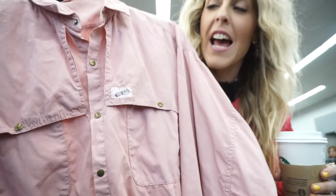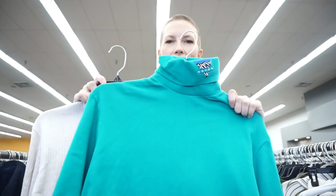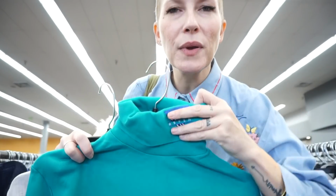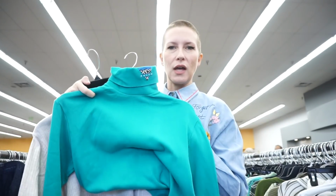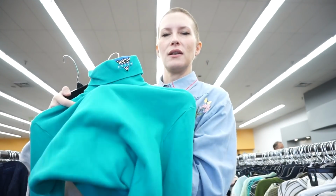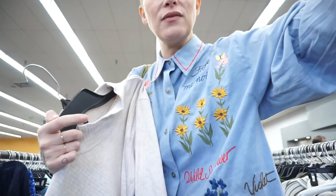It has the old tag on the front there. I found this turtleneck. I love cropping turtlenecks. This one says Aspen on it, and it's turquoise. You cut that really short and tuck it in the high waist, or not even tuck it in.